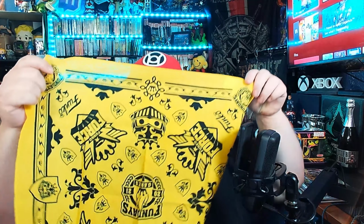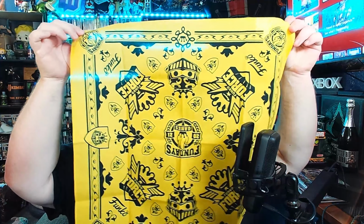I have a million bandanas now because of Funko, all the little boxes they put out. I went with Force because I think it's the knight. I almost went with Fury. There's like a tornado. So we got a yellow Funko bandana. Maybe one of the dogs will wear it.